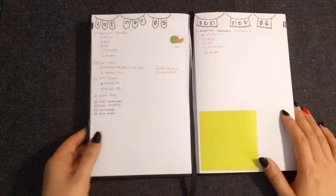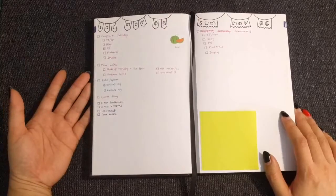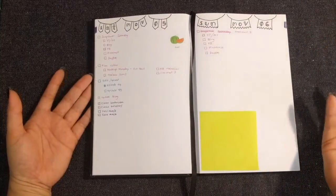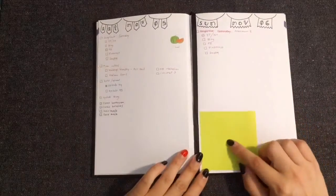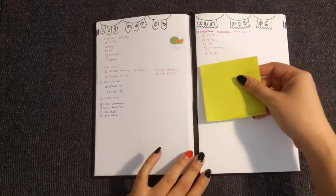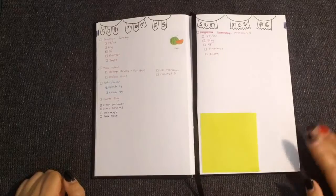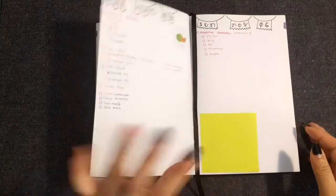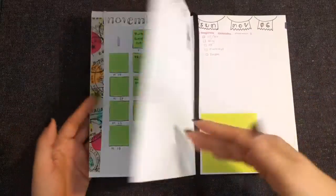I like the freeness of everything. I don't really care that I don't have lines. I write pretty straight anyway, and if I don't, then I don't really care that it's crooked. It's not that big a deal for me. And then I also have these Post-its, and I can just use them as rulers anyway. With a blank notebook, I don't really care if it's straight or not, except of course for the weeklies and the monthlies.